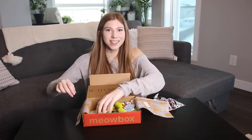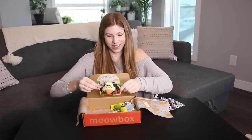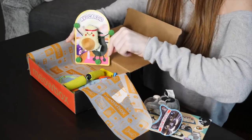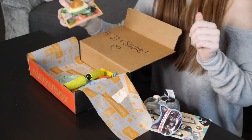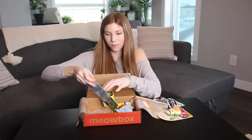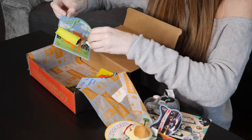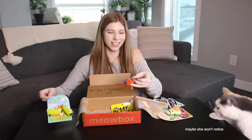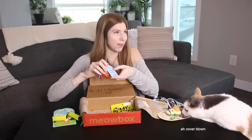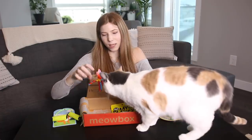So the next toy inside here is this avocado. It's literally just a dancing avocado, so that's amazing, and Sadie's rolling. And then we have a Skippy kitty rope. So this has got little crunchies in there and it's on a string. And then the next thing that's so cute is this happy birthday.